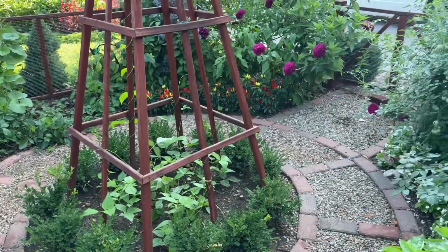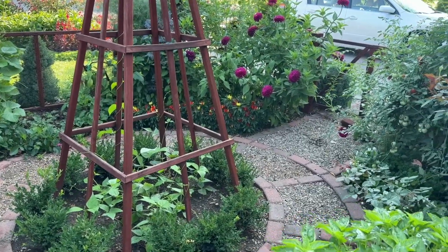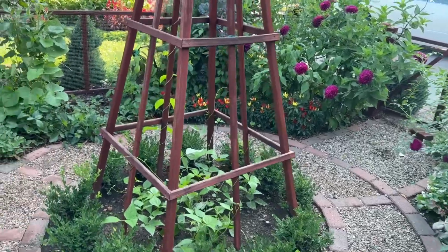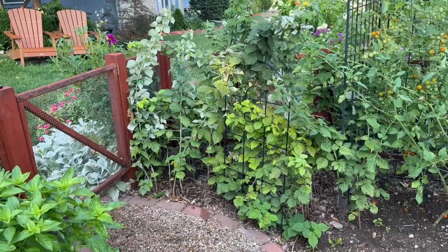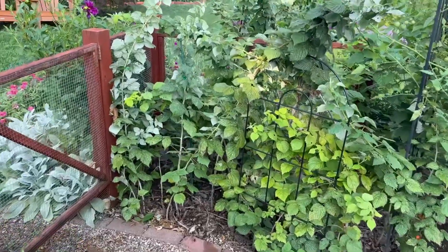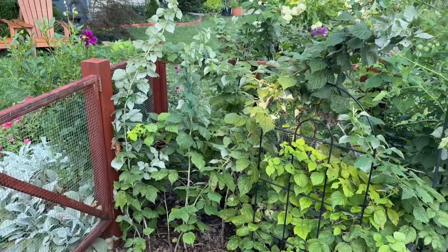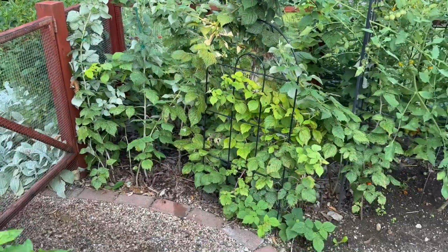Just a quick half an hour in my potager garden. I tied up my raspberries. The raspberries were really starting to get into the path and it was getting harder to open that door. So this trellis was here, but I tied up a couple of pieces, and so that's why they don't look good right now, but they should be able to work themselves out.